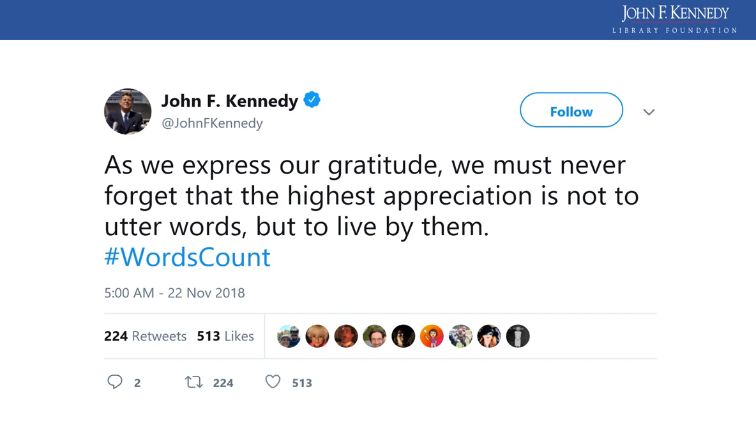And I want to leave you on behalf of the foundation with this John F. Kennedy words count quote. As we express our gratitude, we must never forget that the highest appreciation is not to utter words, but to live by them. We're trying to do that for you and with you through the foundation and with the library and museum on a daily basis.